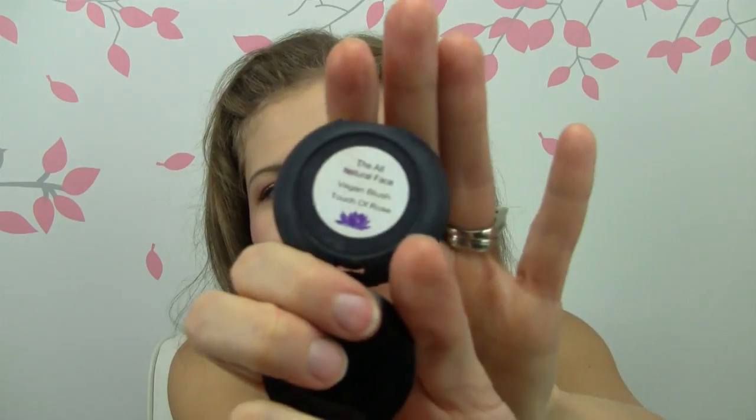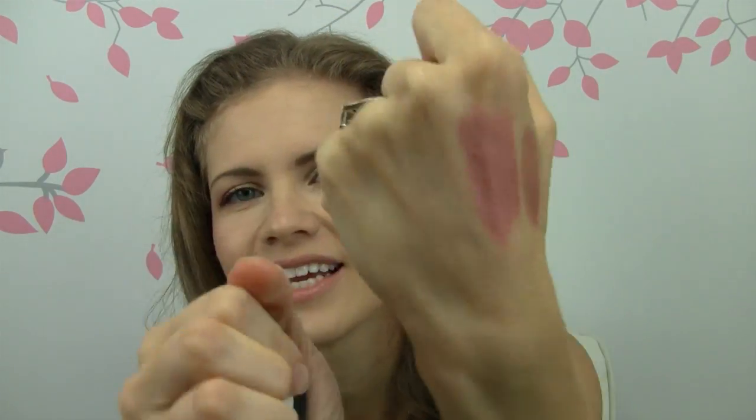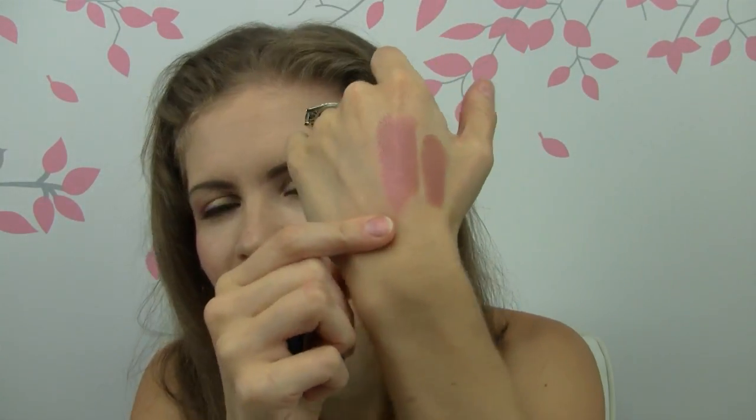And my last favorite is this beautiful cream blush. It's called Touch of Rose, and it's from the All Natural Face. And here is a swatch of it. It's so pretty. It's like a rosy color, and it blends out nicely too. Let me blend it so you can see that it's not as intense as it looks. It's just like a nice natural flush. It's like rosy cheeks, super pretty. And it's kind of a satin finish. There really isn't shimmer to it, but it's not a matte color. It just has a little bit of a soft sheen to it.